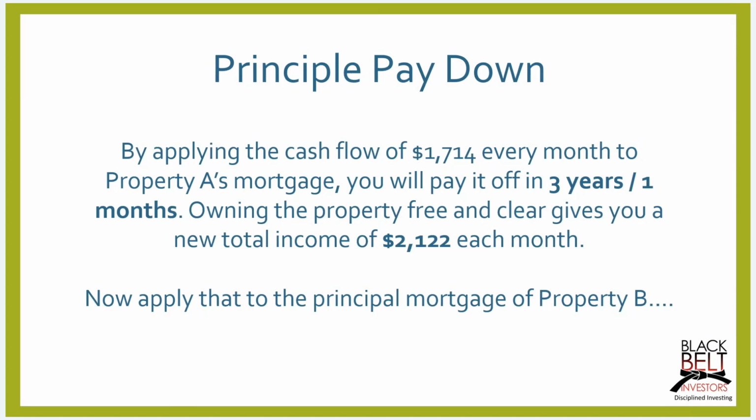Do you understand that? You're going to pay off that 30-year mortgage, not in 30 years, but in 3 years and 1 month, owning that property free and clear, which now gives you a total income of $2,122 because we don't have a mortgage payment, and that means our income increased.